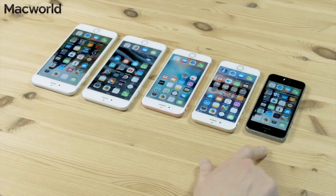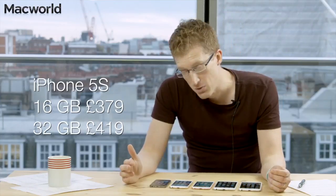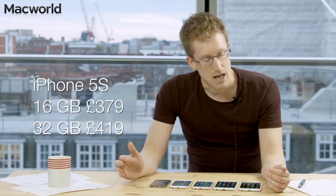That is only £379 for the 16GB version. I would personally recommend that you get the 32GB version, because I think 32 is kind of the minimum now. 16 you can cope with, I do personally, but you have to constantly delete things to keep on top of it. And the 32GB version is £419.